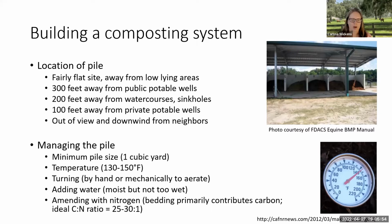We do want to add some water. We want these piles to be moist, but not oversaturated. If they're too wet or too dry, they may not heat properly and they may not decompose as quickly. And if we get piles that are really, really hot and really, really dry, we can even have some spontaneous combustion. You'll actually see these piles smoking and kind of smoldering. So we want to try to avoid that.